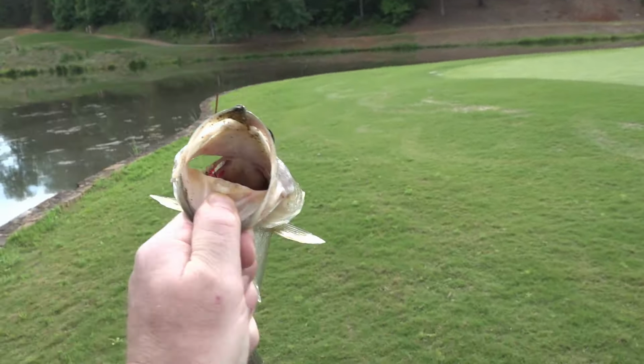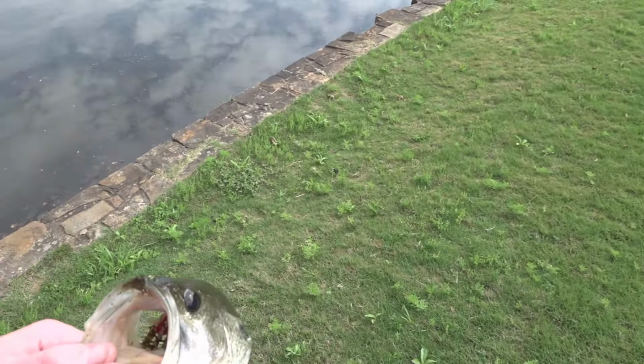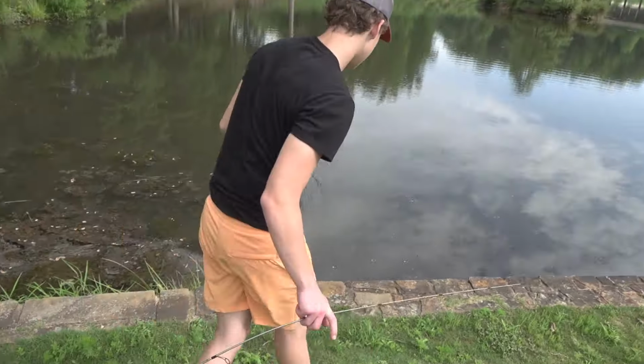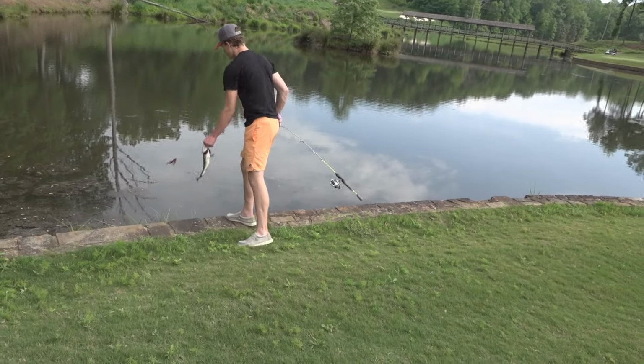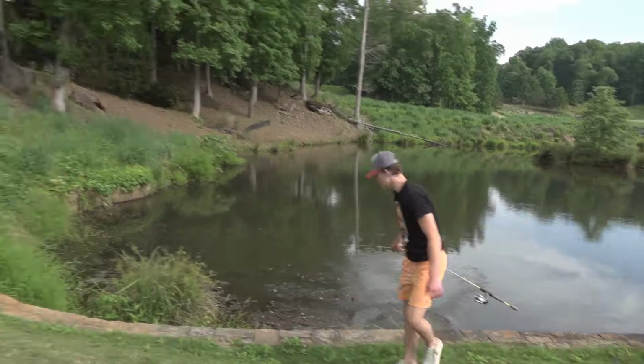Nice. Look at that. They're coming over. All right, we got to go. Okay. Let it go. You got to get out of the way for these guys to play golf. Throw it in. All right, let's go.